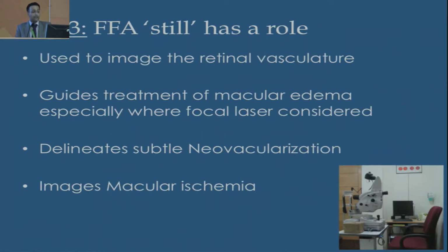Tip 3, FFA still has a role. So why do we still need angiography in diabetic macular edema? You need to image the vasculature. It guides the treatment of macular edema, especially in some cases where, of course, we all are going to talk about anti-VEGF, but focal laser still has a role. And subtle neovascularization, which may be missed on clinical exam, is also caught.